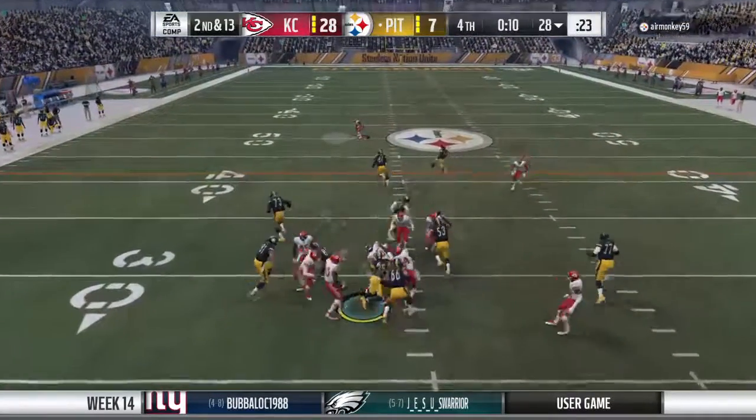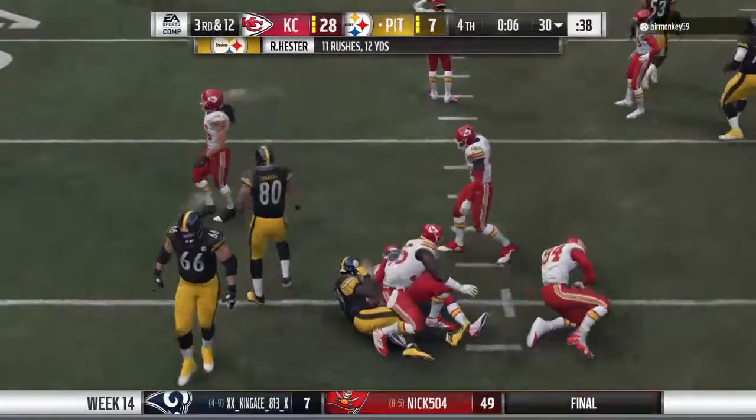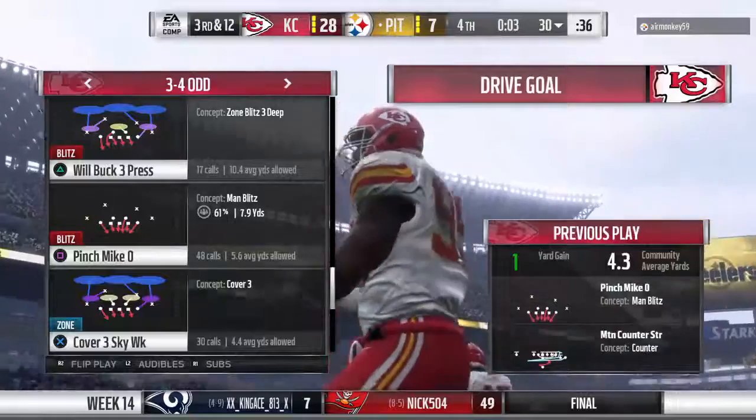On 2nd down, they'll try and run the counter. Not much room here as he only gets it to about the 30. Just a yard there, so it brings up a tough 3rd and 12.